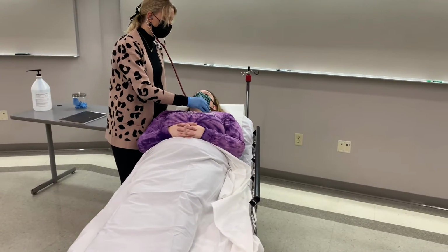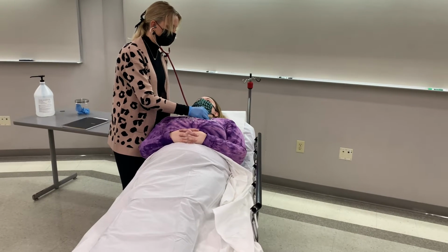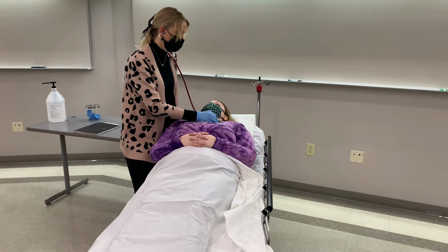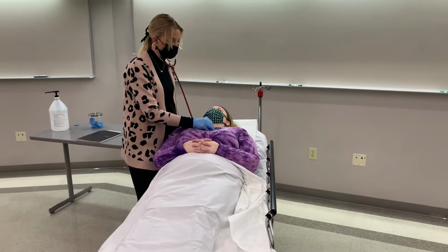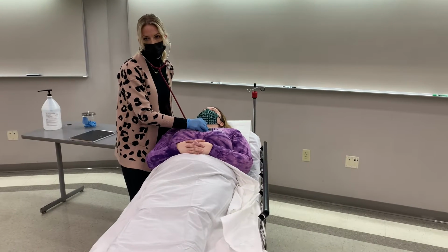And then I would go over to the pulmonic valve, which is also the second intercostal space. This is also the base of the heart where you can best hear S2. And then I would work my way down to the third intercostal space, which is Erb's point. This is where you can best usually hear heart murmur.